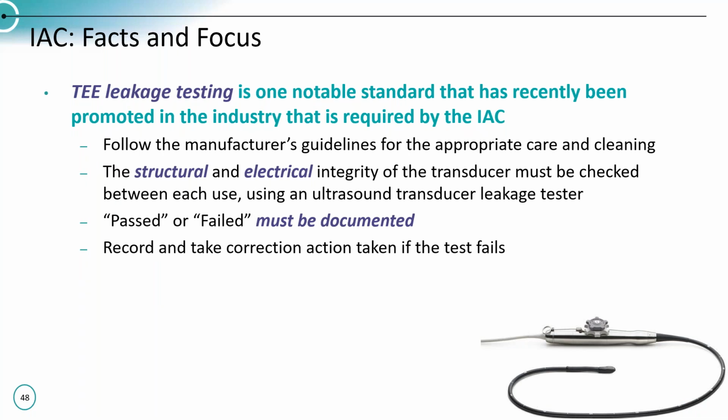One of the things that IAC implemented a couple of years ago is, if you are IAC accredited, they have mandated that you do electrical safety testing in between every patient. We strongly recommend that, not just for patient safety, but with TE probes. We repair thousands of TE probes per year. And if people do the electrical safety testing in between and pull that probe out of service the moment they see any type of excess leakage, you can potentially save that transducer.